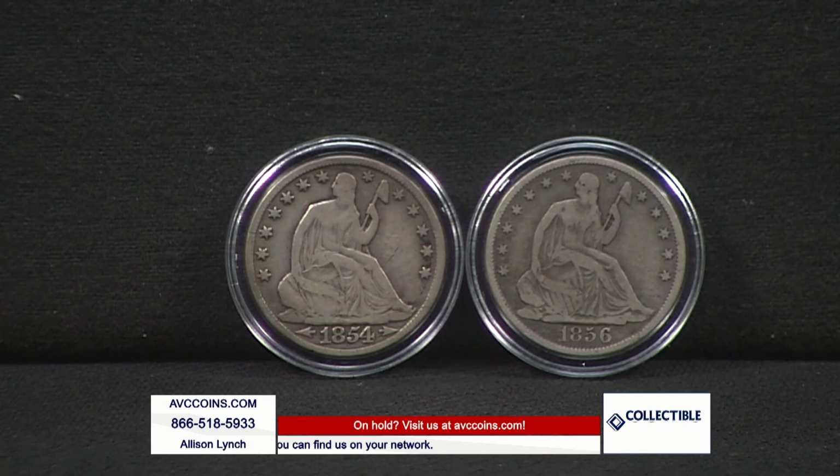The largest 90% silver coin for most of the 19th century was the Seated Liberty Half Dollar. Now, it was made at all the mints, but one of the rarer ones was New Orleans. And that's what I have up next, folks, the Seated Liberty Half Dollar made at the New Orleans Mint. Let's take a look.